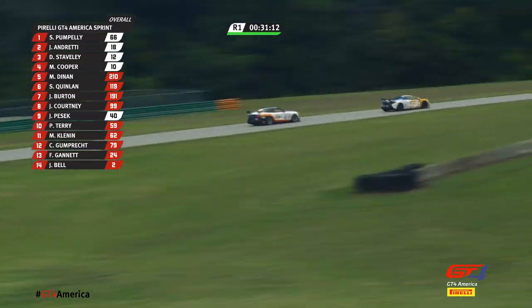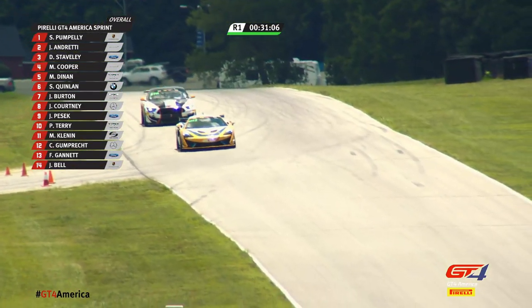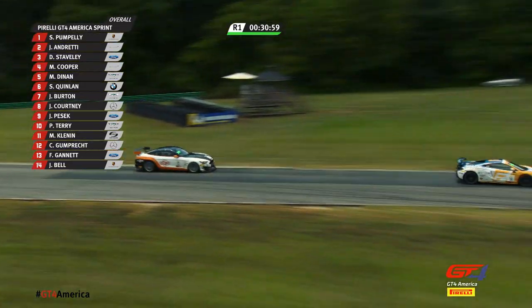All right, we've got an update coming about Mr. Michael Cooper, but first, Staveley got a great run out of Oak Tree, but then he hits that part where that McLaren of Andretti just gaps him a little bit. As things settle again, let's get back down to Ryan. What happened?